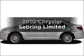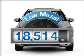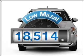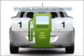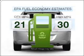Check out this 2010 Chrysler Sebring. If you're looking for a first-rate auto, this one could be yours today. A low odometer reading makes this vehicle a great value at this price. Better gas mileage means better long-term driving, and this ride delivers with a great low fuel consumption rate.